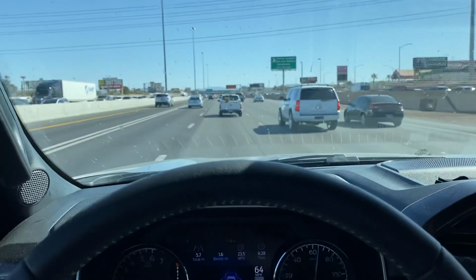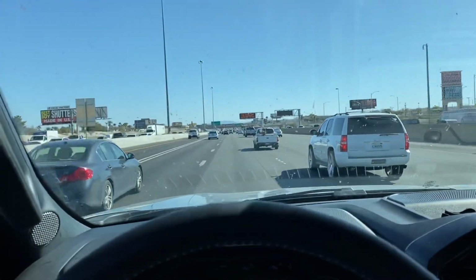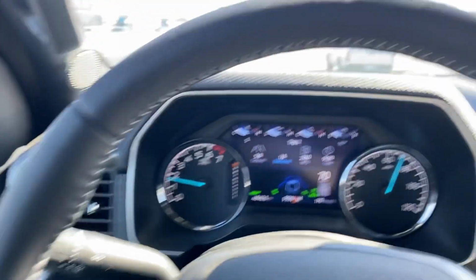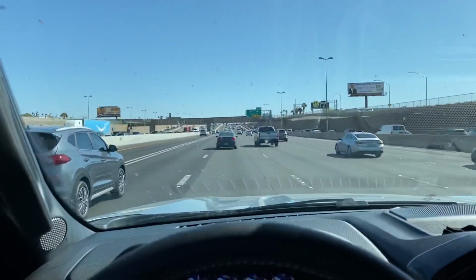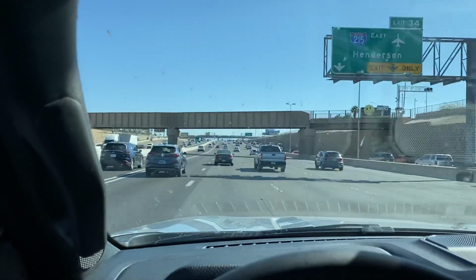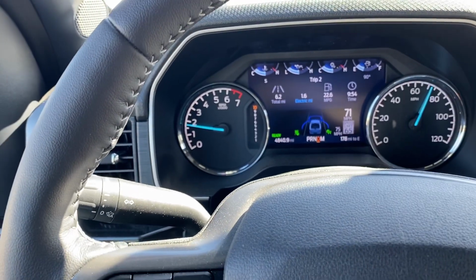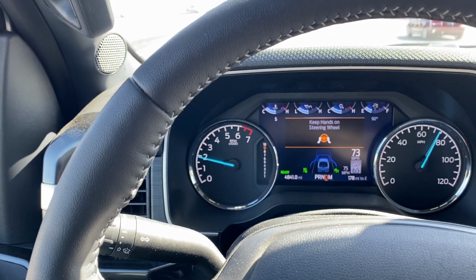And our speed is in the mid-60s. We're going to set it to, let's just say, 75. If you push the set up and down buttons once, they adjust your speed up or down by 1 mile an hour. If you hold them down, they adjust it up and down by 5 miles an hour. No big deal, it works fine. And if you think you need to go a little bit faster, you just get on the throttle and it lets you take over.